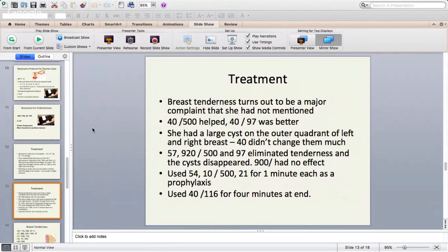So we're palpating the breast and moved along to the lateral edge of the left breast, and she had a cyst about, I don't know, the size of a kumquat, a large grape on the outer quadrant of the left breast, and there was a matching one on the right side. And 40 didn't change them much. So back, I don't know, 15 years ago when I treated breast cysts, the frequencies that reduced the size of the cysts were the ones for toxicity. Inflammation and cystic condition didn't do anything.